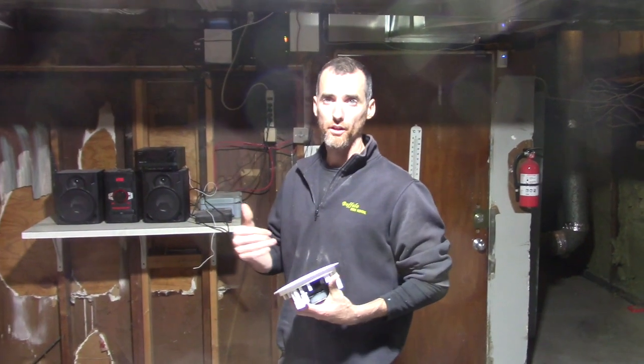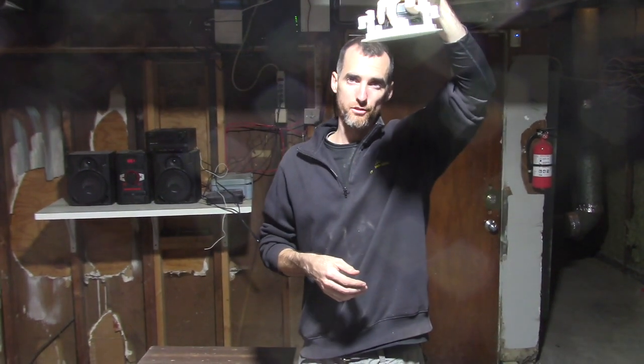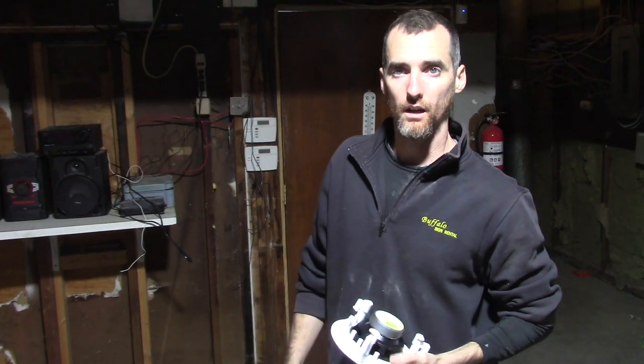You always want music in the laundromat. Makes it feel more welcoming and peaceful. We use these drop-in speakers from the ceiling. So all we do is cut out a hole in the ceiling tile, drop these in, lock these in, wire these over to our radio, and we'll have some tunes in there.